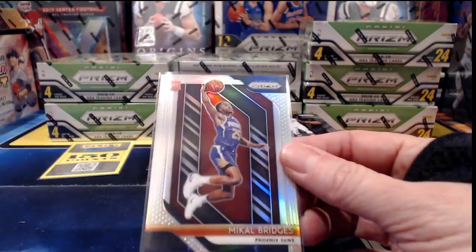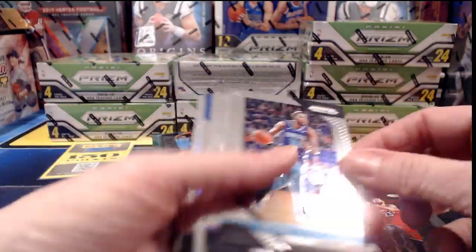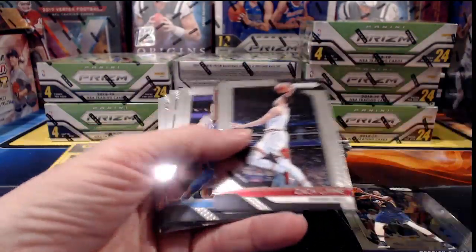This is Mikal Bridges. That is rookie silver. At last, we've had lots of silver, but that is our first rookie silver, I do believe. I'm checking real quick, because you know what? We'll stack him in a separate spot so that we can recap our rookie silver at the end. So glad to see rookie silver making an appearance here. Quinn Cook.